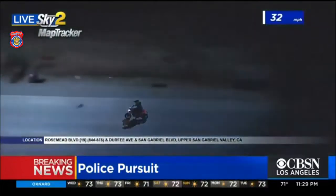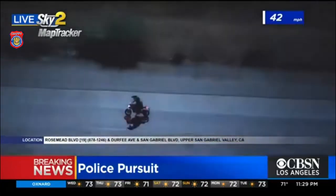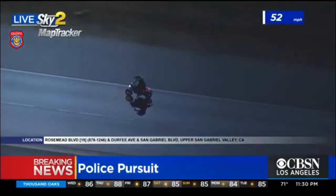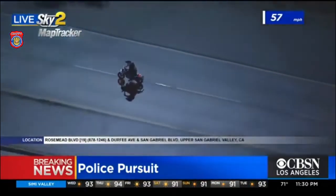But now, Pat, we can confirm that this was a burglary suspect, or robbery rather, possibly an armed robbery suspect. So starting to get speeds up to about 50 miles an hour as we're on Rosemead Boulevard. I believe this is that section of Rosemead that is almost like a little mini freeway as we drift northbound towards the 60 freeway. So really running the gamut.